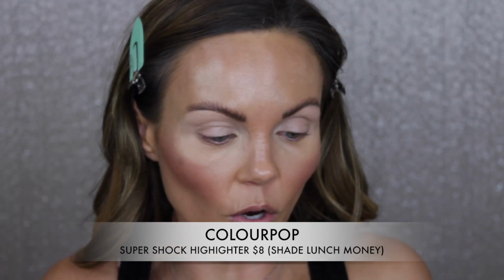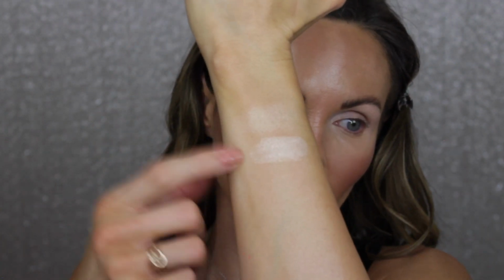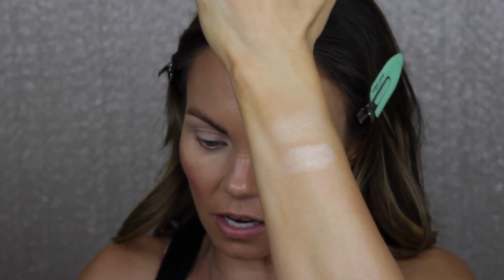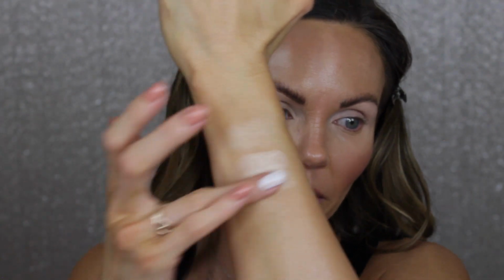So stupid. Let me find my ones from ColourPop. Those are awesome. This is it right here. It's so good. This one's in the shade Lunch Money. And I would say this is very similar to this. But look, this one's the one from ColourPop. This is the one from Kaja. Yeah, Toy Alien. No, these ones from ColourPop are so much better. So if you guys have been looking at that glow roller, keep looking. Don't even waste your money.